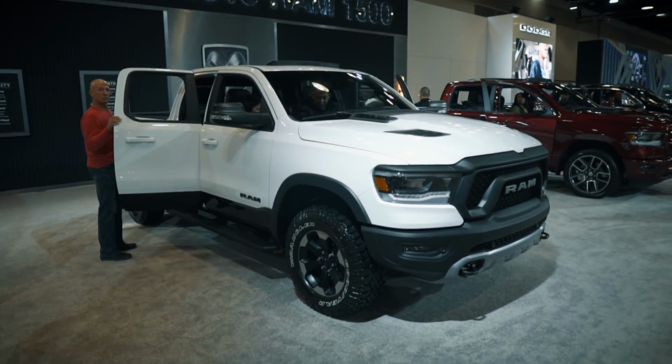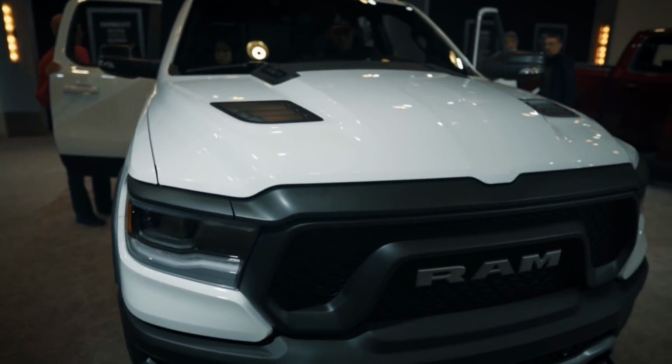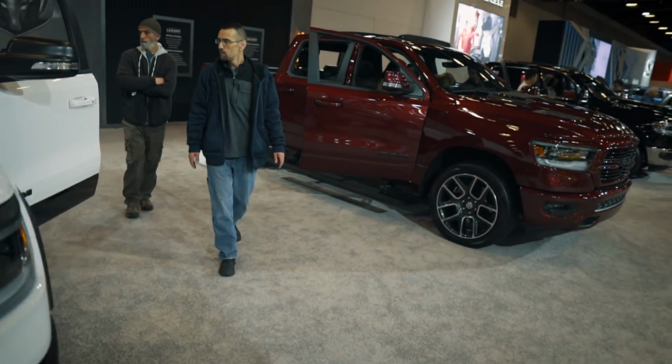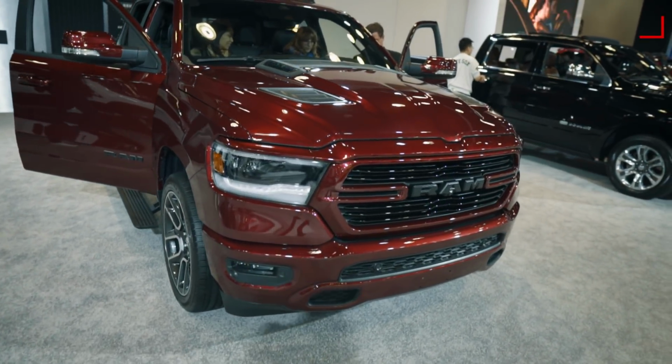Sitting down right now, the console is nice, right? That big giant kind of Tesla-like screen. But as far as this Lego-like stuff in the actual middle console, not sure.